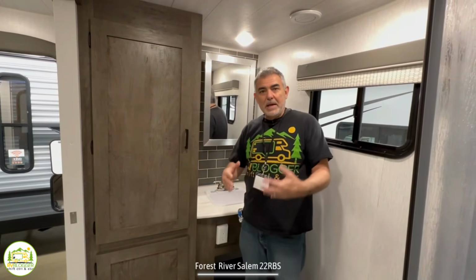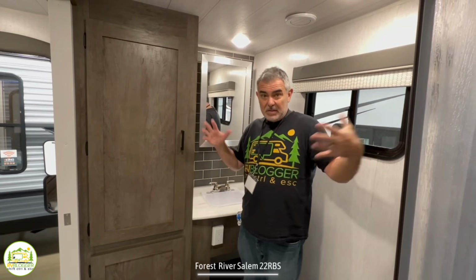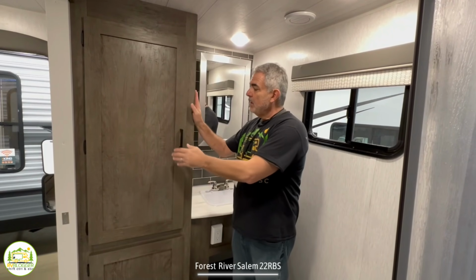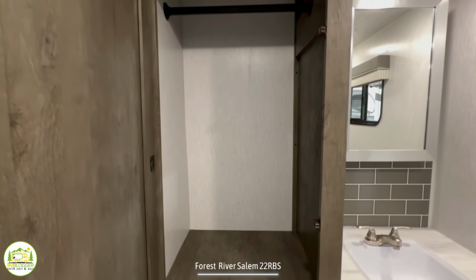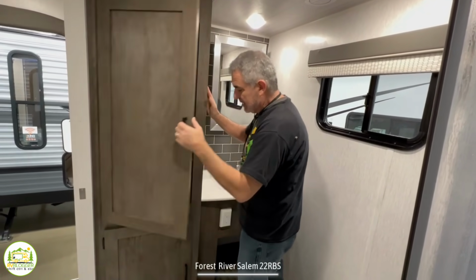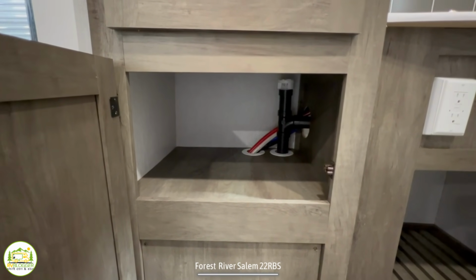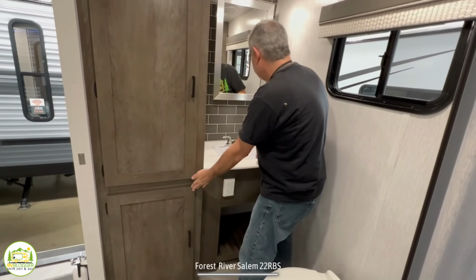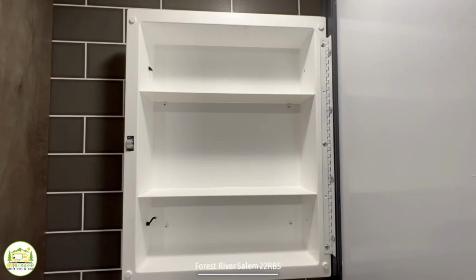So now Susan's standing in the shower and I'm on the other side of the bathroom, so you can see how big the bathroom is in here. First thing you'll notice is this gigantic wardrobe closet. You can use this to hang garments up and store them away, or any way you'd like. Down below, there's even more storage space in about half the cabinet. Above here, you've got a really nice medicine cabinet with a few built-in shelves in there.